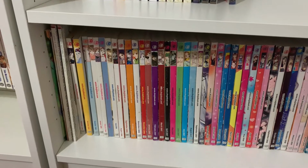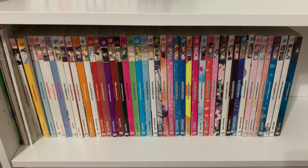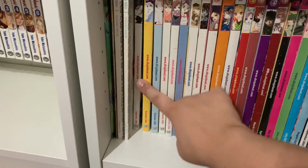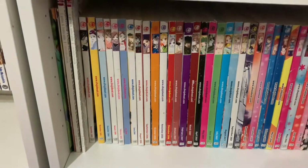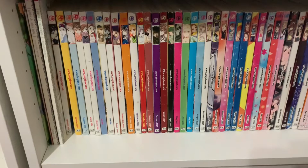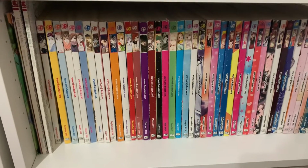Okay, and then this very last shelf down here is my Shojo Beat magazines. I have almost all of them. I'm missing 6. I missed the initial first 3 months, so I started in September, and then I think there's another point somewhere where we just didn't have money or something, and I didn't have the subscription at that point, so there was another 3 months that I couldn't collect it. But then after that, I got the subscription. I asked my parents, and I got the subscription and grabbed the rest of them. So I'm missing 6.